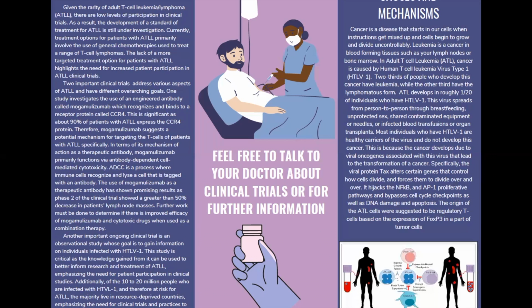And roughly 2/3 of the people who develop this cancer have the leukemia version, while the other third have the lymphomatous form. But not everyone who gets infected with the virus actually ends up developing adult T-cell leukemia. In fact, only 1 in 20 individuals roughly who have HTLV1 will develop adult T-cell leukemia. And how the virus spreads is from person-to-person contact through either breastfeeding, shared contaminated equipment, needles, or infected blood transfusions or organ transplants. But like I was talking about earlier, many of the individuals who have HTLV1 are healthy carriers of the virus, and they don't actually end up developing cancer.